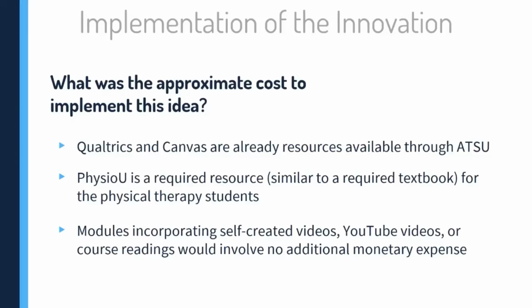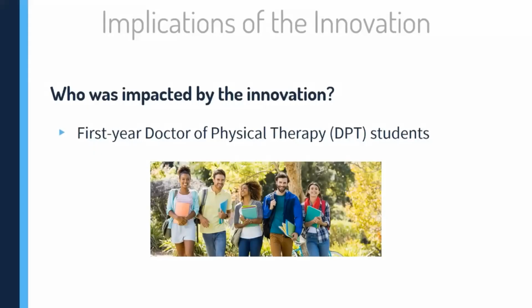There was no monetary cost associated with implementing this innovation, as the idea made use of resources already available through the university or required for the students. The first-year Doctor of Physical Therapy students were impacted by this innovation. Since it can be customized to other educational content areas, other students and instructors can benefit from this technique as well.